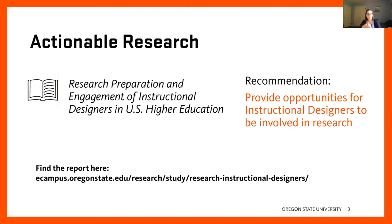what can we do in our unit to promote research literacy, to promote opportunity for our own eCampus instructional designers to be involved in research? And so we put our minds together and we came up with this addition to our research fellows program, in which we pair each year an instructional designer with one of our funded fellows, and created this partnership and this opportunity for instructional designers to contribute to these projects.